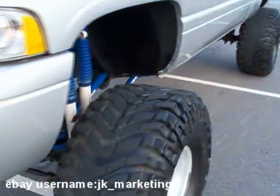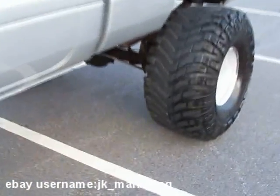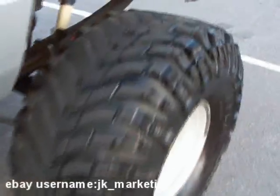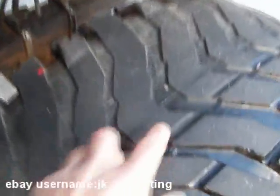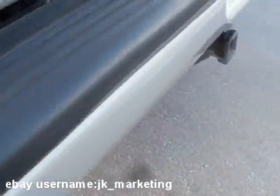Your tires have got some wear on these rear ones here, where you're going to need to replace these within a few thousand miles. But you'll see here in your inner portions, your tread's getting a little low there. Got some meat here on the outside. It's just how they're going to wear on a big truck like this when they're lifted like that.